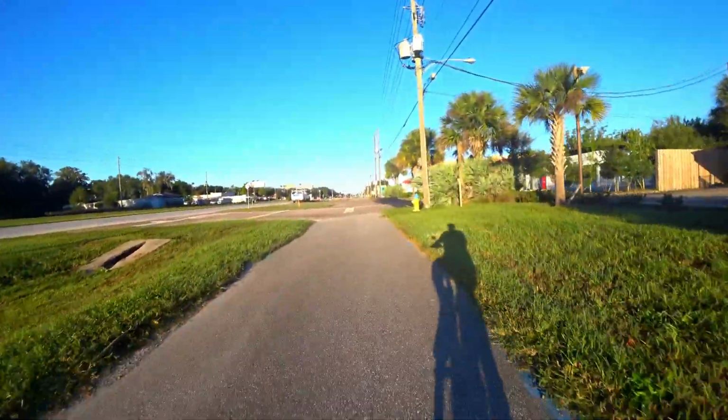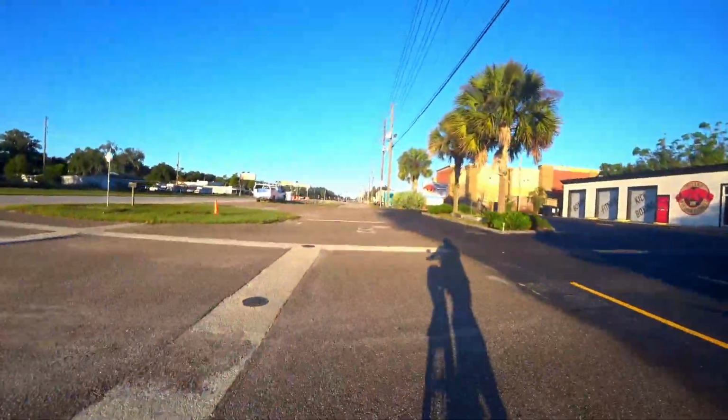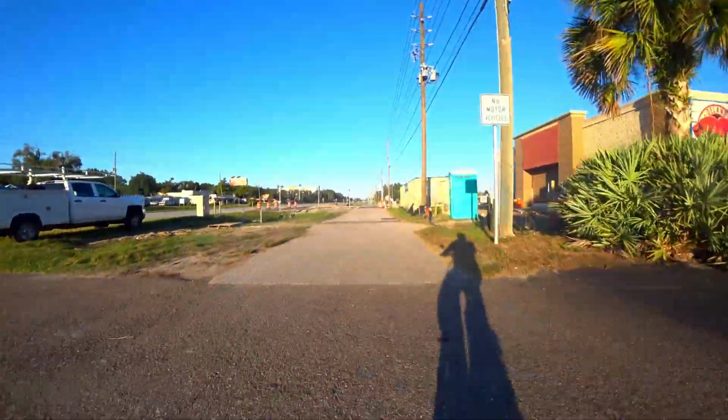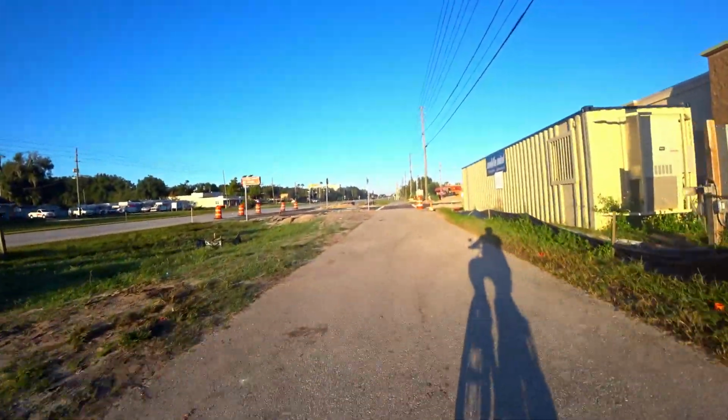Bowling alley. This place has been a little everything. They do this kickboxing. I don't know what that's all about, but building another auto parts store right here.